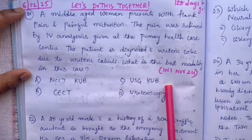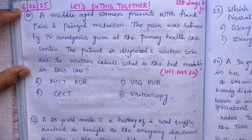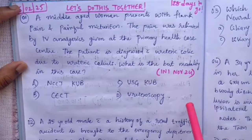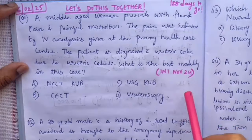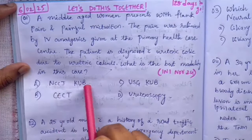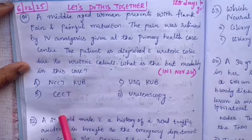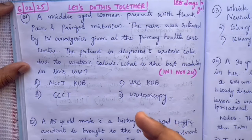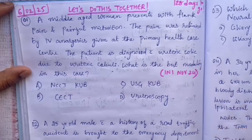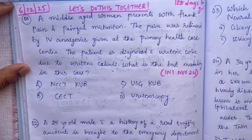The options: NCCT KUB, USG KUB, CECT, ureteroscopy. As you can see, even with basic knowledge from your internship days, in the case of kidney stone or ureteric calculi, we order NCCT KUB as it's the best modality. We don't do CECT, because contrast-enhanced CT is not needed to find calculi. Calcification can be found on NCCT only, no need for CECT.